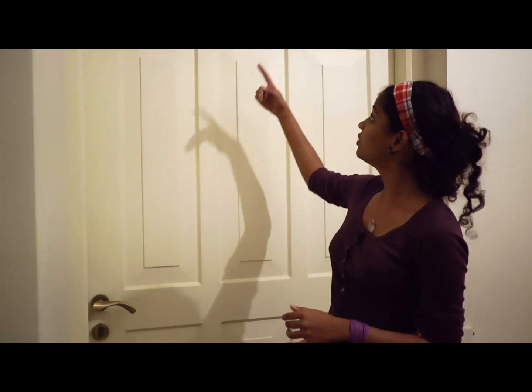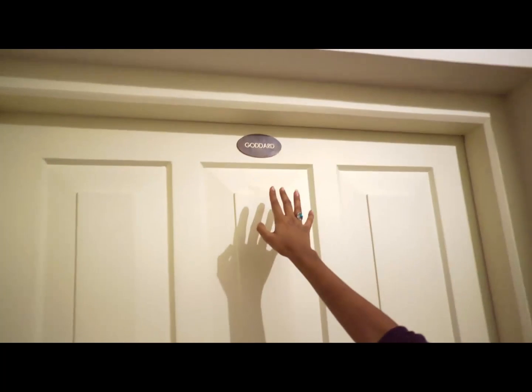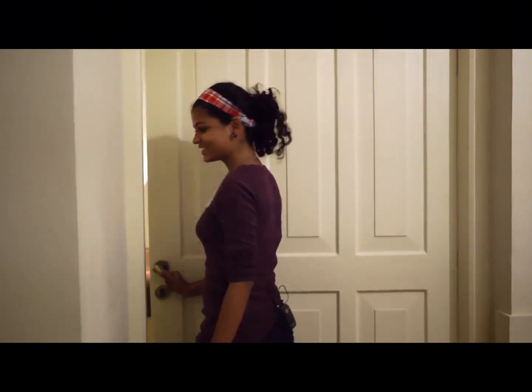The really unique thing about all the rooms in all the bungalows is that each is named after planters who have lived in each bungalow. For example, if you look over here, it says Goddard, which basically means Mr. Goddard at some point lived in the Somerville bungalow. Let's go inside and take a look at what this one's got to offer us.